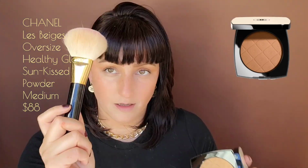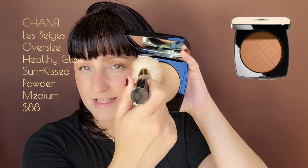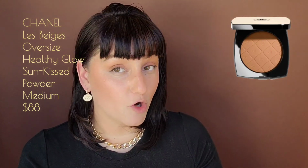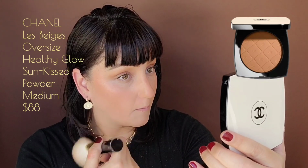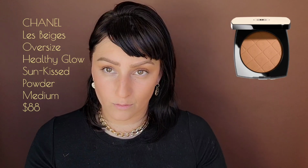Let's try it on. All right, I'm gonna use my Tom Ford brush in 05. This says it has a silky texture, soft formula to give a nice overall warmth to the skin. So I'm just gonna work up from the jawline, and then once I get to the pore area on my face, I'm just gonna work down. I love this. It sits really beautiful on the skin.